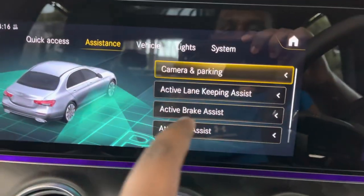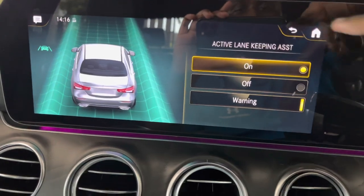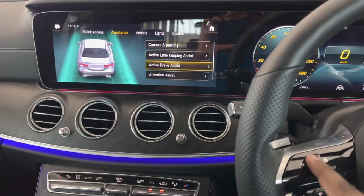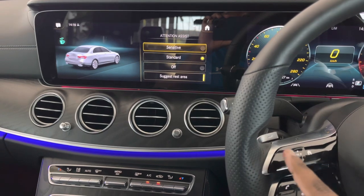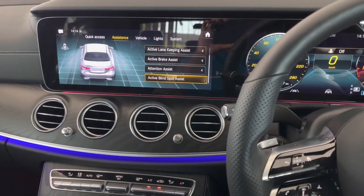Go back, you get active lane keeping assist. You can turn it off, on, and adjust the sensitivity. You get active brake assist, where you can adjust how early you want it, attention assist, how sensitive you want it, and your active blind spot assist as well.